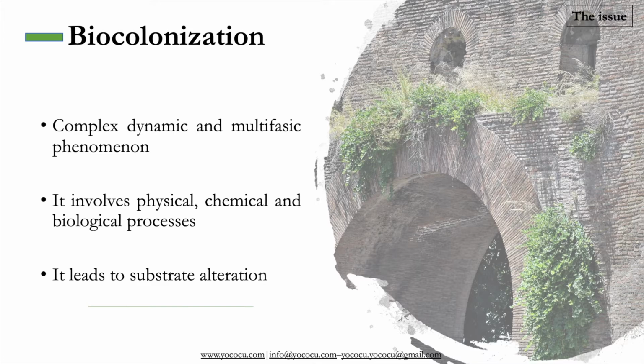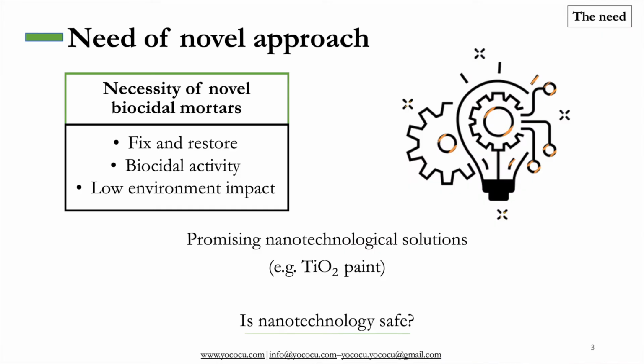So in cultural heritage preservation, there are many approaches under focus in order to prevent this phenomenon, and the focus is on finding novel approaches in order not only to fix and restore the site, but also to prevent biocolonization by using a material that retains biocidal activity, and this material also has to retain a low environmental impact. In this scenario, many novel and promising solutions came from the discovery of nanotechnology.